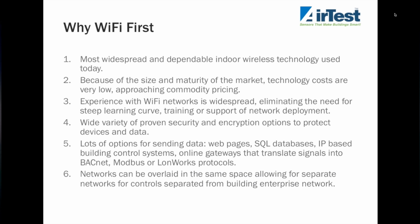The other thing is that even if, for example, a particular IT manager doesn't want sensors communicating on his network, it's very easy to overlay a separate and totally private network that could work with CO2 sensors and other building control sensors to communicate sensor information to any of the places noted in point 5 of this slide.